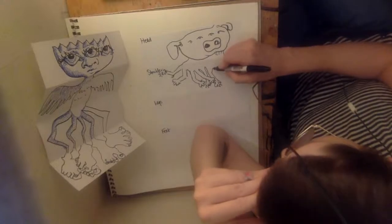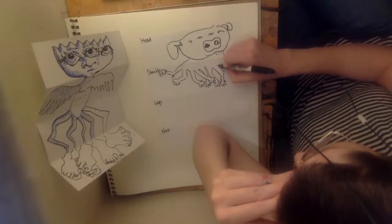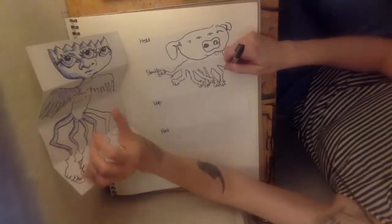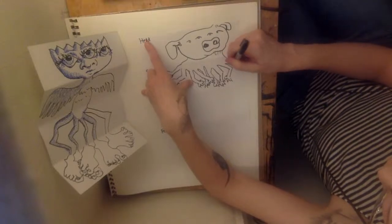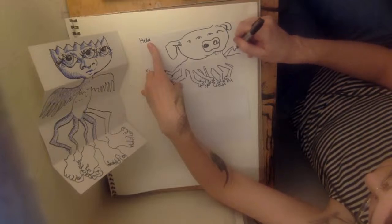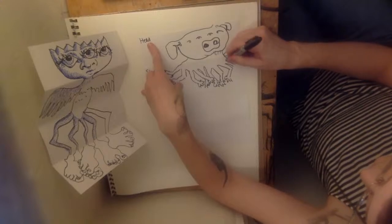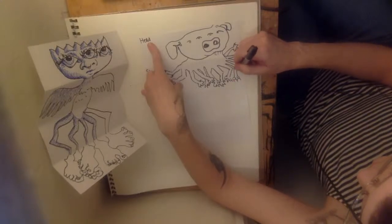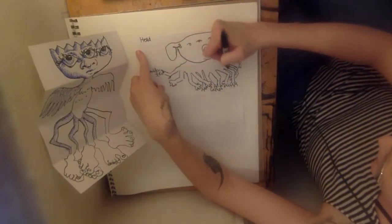1, 2, 3, 4, 5, 6. Oh my gosh, I'm only halfway there. Okay. Now I want you to think about, as you're drawing yours, adding texture. I'm going to come back in and add texture for these. I'm just getting the overall thing here. Oh, I don't know if all the arms are going to fit. Oh, I'm not supposed to go into the head area. I'm going to do it anyway. That is a lot of arms. Holy guacamole. 1, 2, 3, 4, 5, 6, 7, 8, 9, 10, 11, 12.